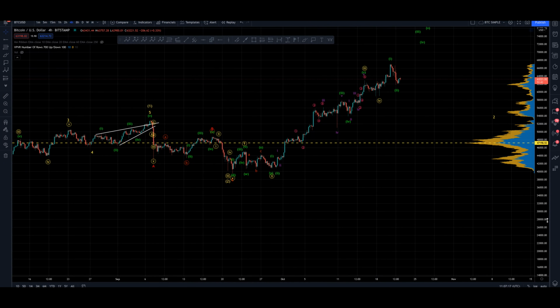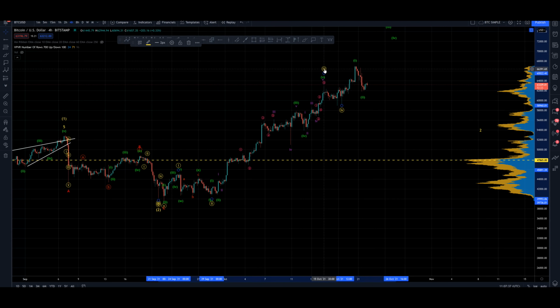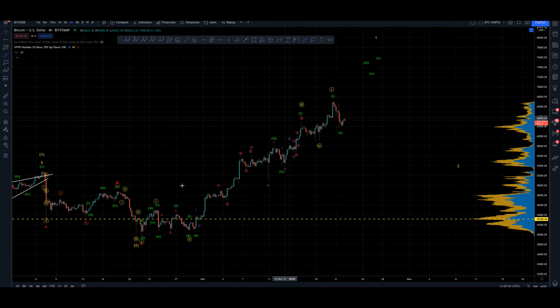So looking through the short term here, minute 1, double combination into 2, and then we go 1, 2, 1, 2, 1, 2, 3, 4, 3, 4, 3, 4, 5 to work our way through this big extension from minute to minuette to sub-minuette to micro, all the way up into minute 3, minuette 5, minute 3 here, into minute 4. This could be the completion of minute 5. Now, big, long, impressive extension in the 3, the most typical wave to extend, that makes sense, and wave 5, not quite, but roughly of similar size to wave 1. Okay, which is quite normal as well. So we could be done here.